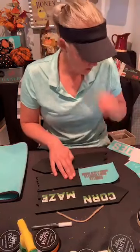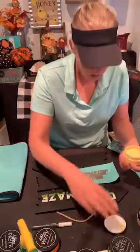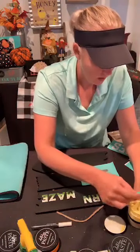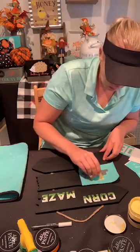Okay, so I'm going to do the light for the background and then I'll do the curry. So this is the yellow we just used. I'm going to use a little squeegee. Get a little on, pull straight down.